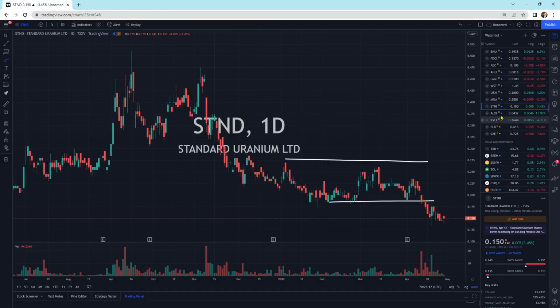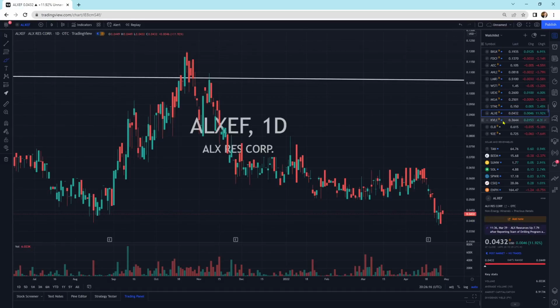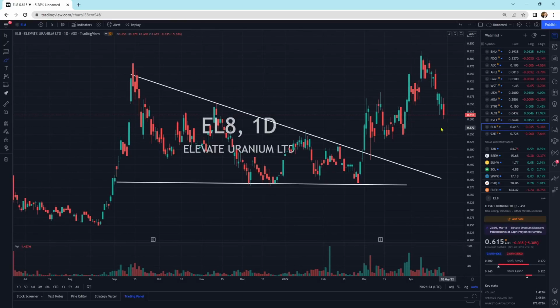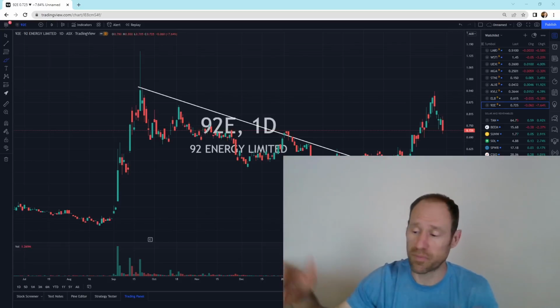Standard Uranium still down there, moving sideways. Doesn't look too bad. ALXCF getting a big update today. We've got Valor Metals putting in the bullish engulfing. I like it there. Looking good. Elevate getting a little bit more of a sell-off. Hopefully we can pull back even more so I can buy some more. And then 92 Energy still getting a little bit of selling pressure there, but still above its pattern, still looking just fine. So to me, it looks like everything's starting to turn around, guys.